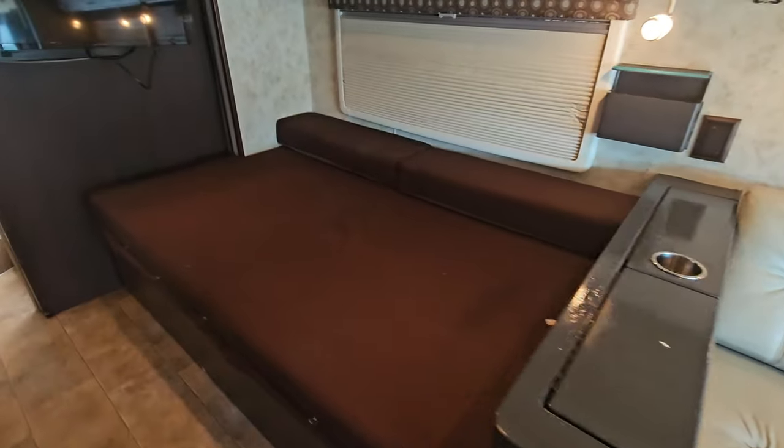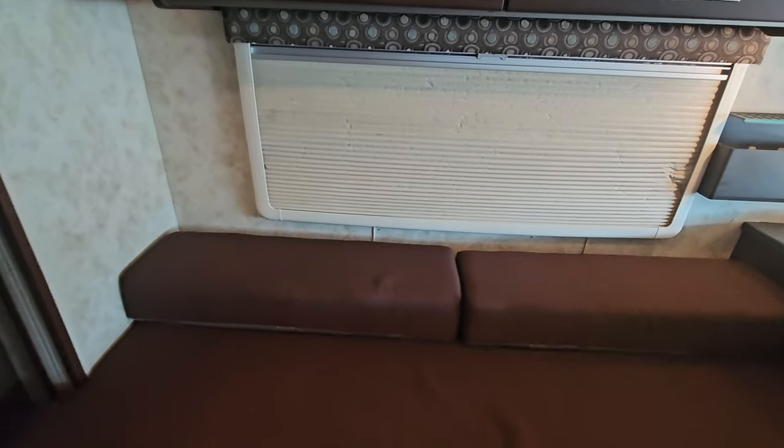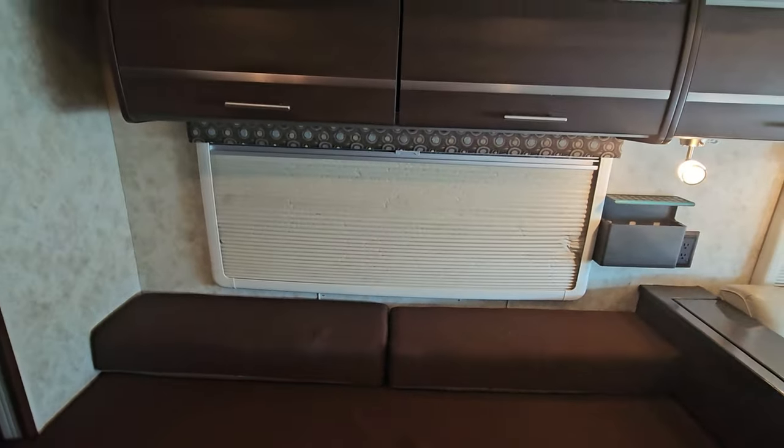Next up, you got your bed. It is a queen bed. Then you can pull this bed out and then push those cushions down on the other side. Makes it just a little bit bigger, probably by about 8 inches. Similar styled window right there.